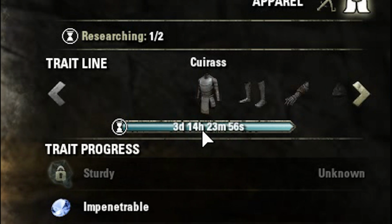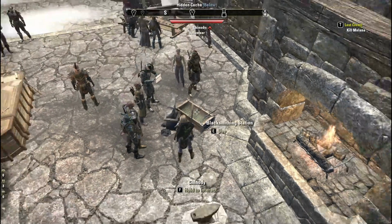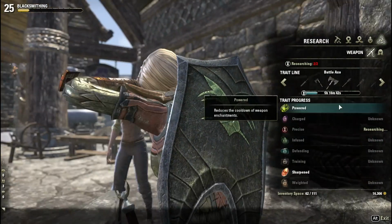As you research more and more traits on a particular item, the researching times increase massively. There are a couple of ways to counter this, but I'll talk about that in a little bit. What I'm going to talk about now is the 8 different traits that you can apply to armor, and the 8 different traits that you can apply to weapons.